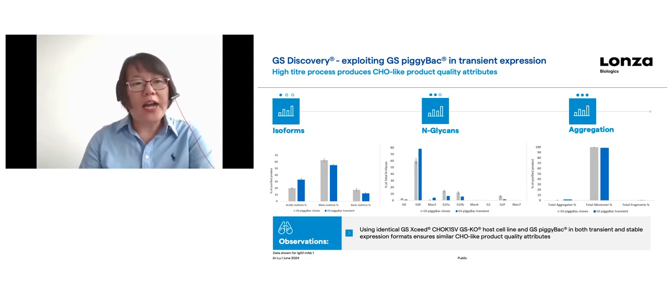Now, of course, high titers mean nothing if you don't have sufficient product quality. To investigate this, we took the IgG monoclonal antibody material shown on the previous slide and compared the product quality attributes of the material generated from the GS Discovery transient process to those from clonal material produced using GS piggyBac. The slide here shows the main isoforms, major N-linked glycans, and the aggregation levels.